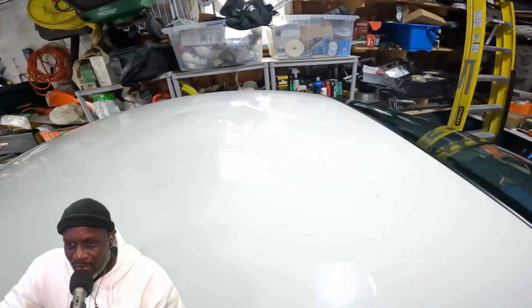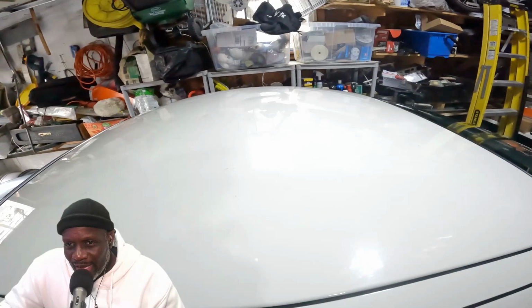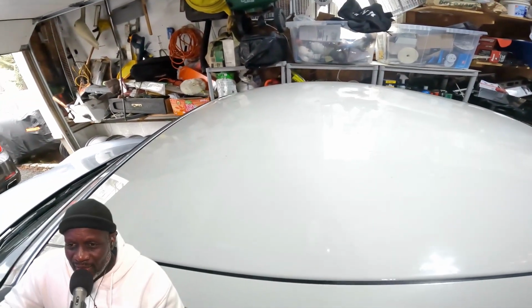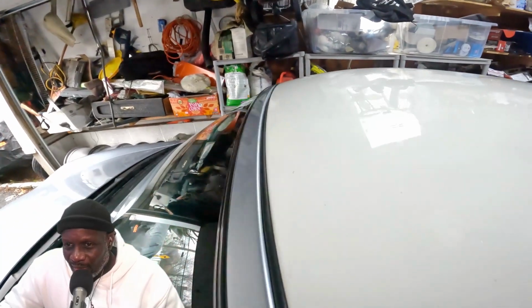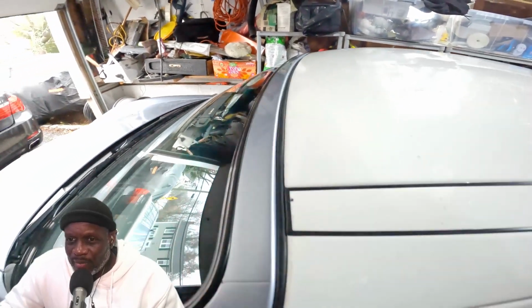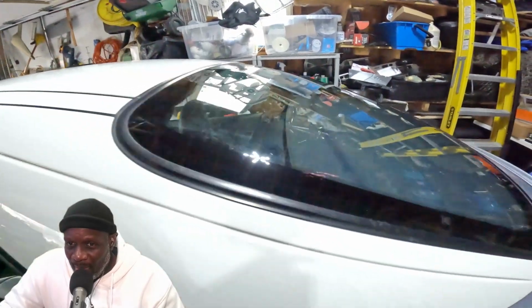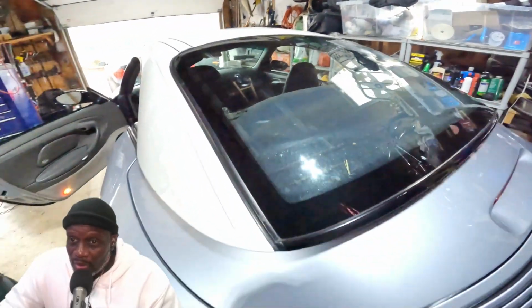Some scratches, little dents. I can sand it, I can paint it, but those little strips are a little concerning. Okay, those little strips to the bottom, looks like two stripes. That's actually a channel that comes out. It might be for like a roof rack. Maybe that's what it's for.